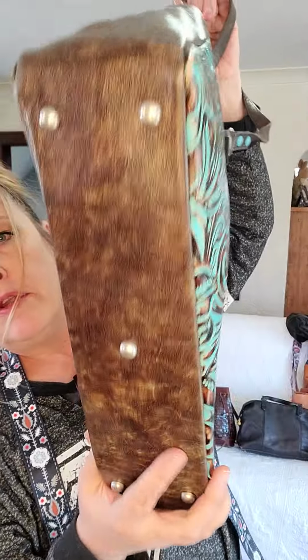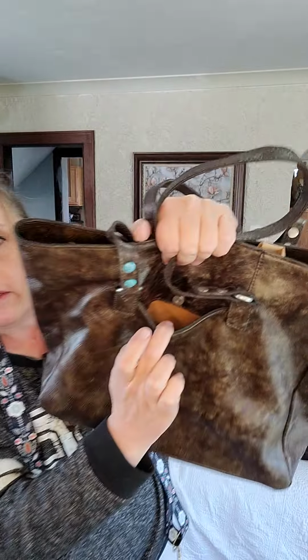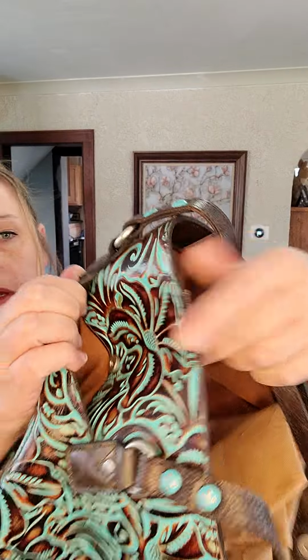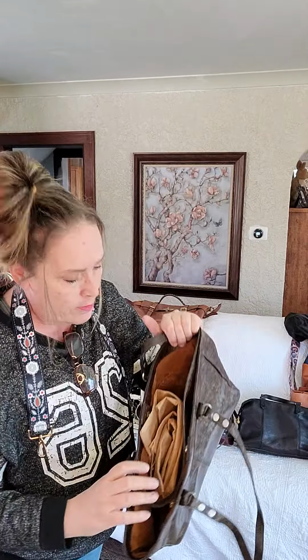Beautiful. I actually acquired this locally, from a lady that I ran into at the grocery store. Yep, it was a luck of the draw. It's got a back pocket, and a pocket here in the front. Smells like her perfume.